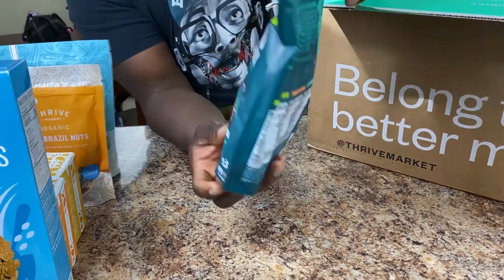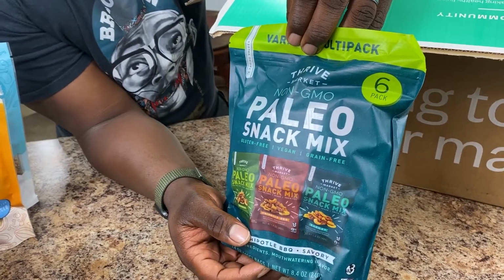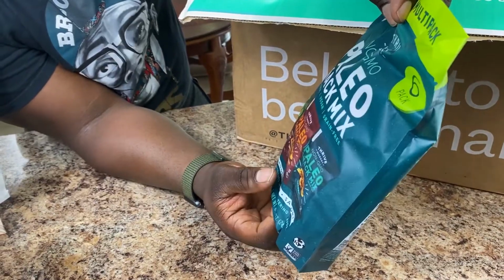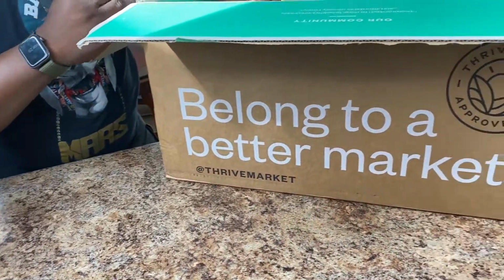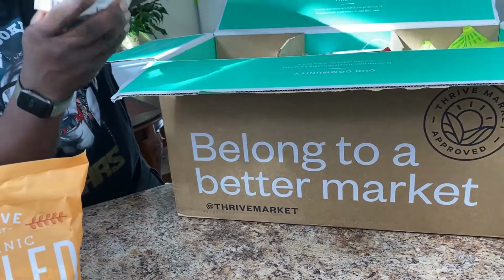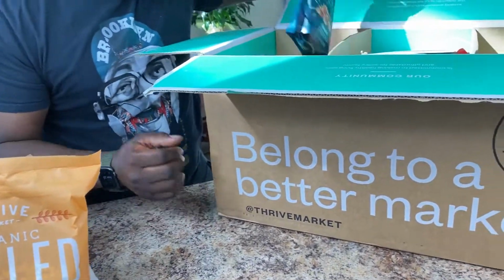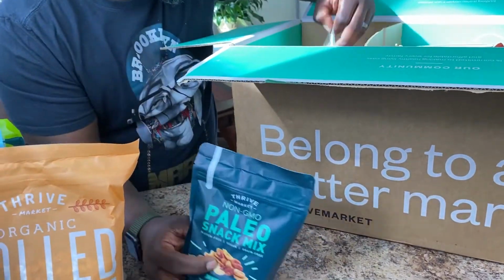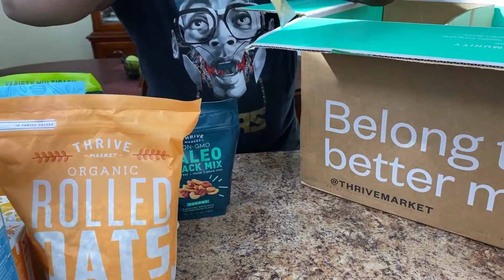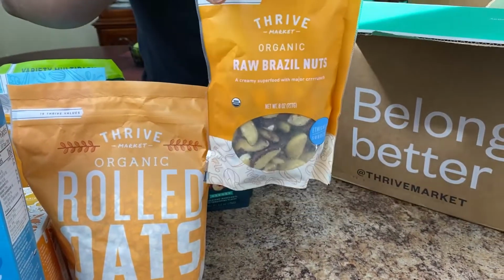And we got some, I'm pretty sure I'm gonna slaughter this name, but I'm still gonna try to say it anyway. I think it's paleo. Paleo. Alright, cool. So we got some paleo, and they have ranch, chipotle, savory, just like trail mix. And got some more rolled oats. And we have some almond flour, which is better than that other flour. I don't even know what it is. Let's see. Got some more snacks. Got some turmeric. More turmeric. Got some garlic powder. Let's see what else. Got some raw Brazilian nuts.